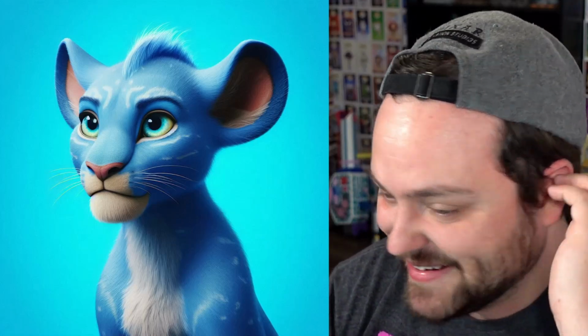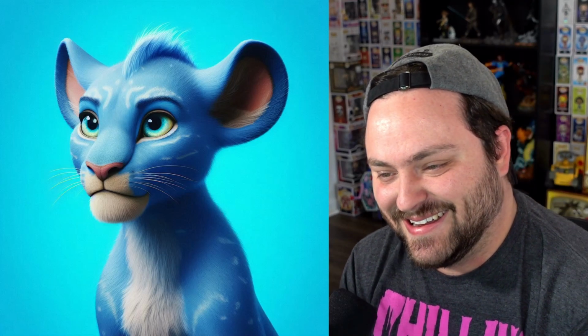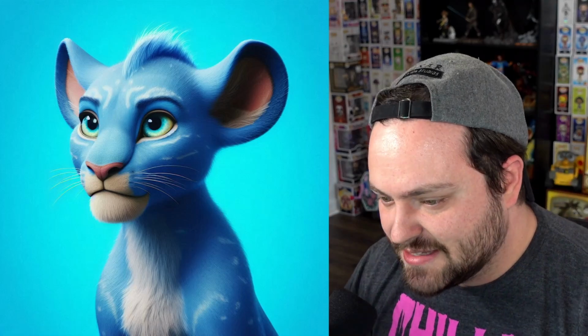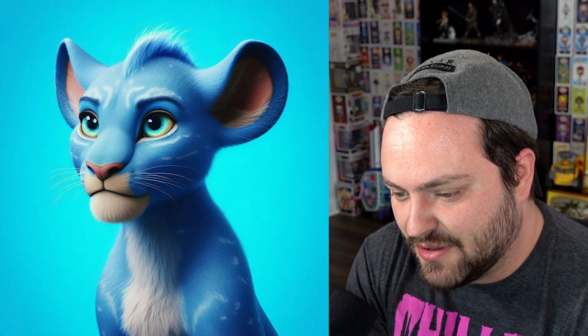What is this, dude? I mean, it literally is just a lion with blue fur and a couple markings. I mean, I guess it looks fine. It does look like Simba in a way. Maybe it would have looked even better if instead of the rounded ears that lions have it had pointed ears. I mean, maybe, because then wouldn't it just look more like a cat? Don't cats have pointed ears? I don't know. This one I feel like is a miss. I just feel like it wasn't exactly what I was looking for, but it's still cool to see.